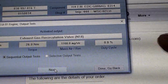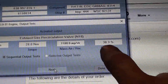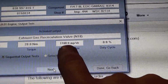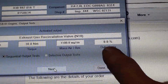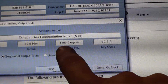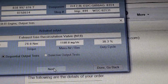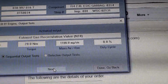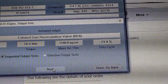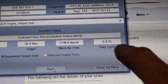And what you're going to see here is that it'll give it some duty cycle that turns the EGR valve on and should open it, and you should see an equivalent response here on the mass airflow sensor. So it's off right now. Now it's on. You should see a response, but basically it's not changing. It's changing, but it's not changing much. That 5 to 15 that it's changing is nothing compared to the 1100. So on a percentage basis, it's hardly changing even 1%. And it should be changing a significant amount with this 30% here.